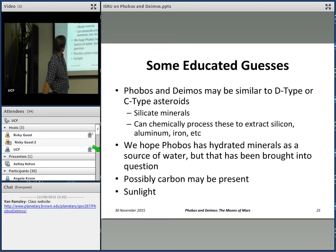But we expect there will be silicate minerals, and those can be chemically processed to extract the elements, including silicon to make solar cells, aluminum or iron or so forth to make metals that we can do manufacturing with.